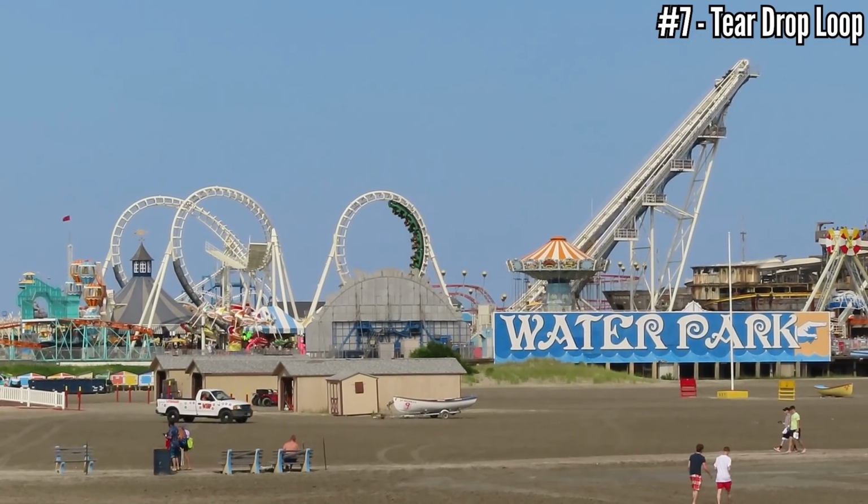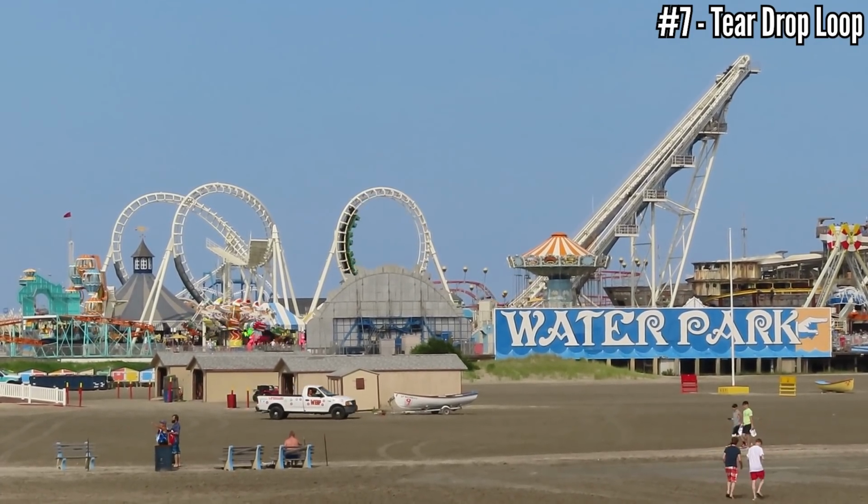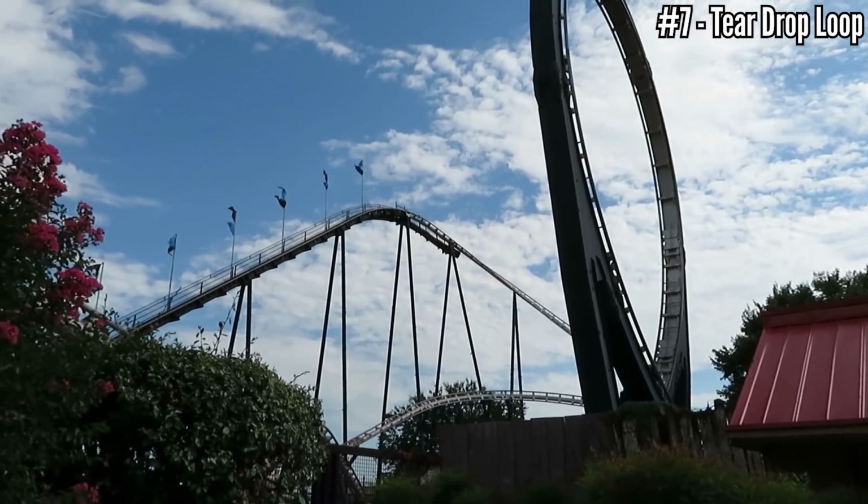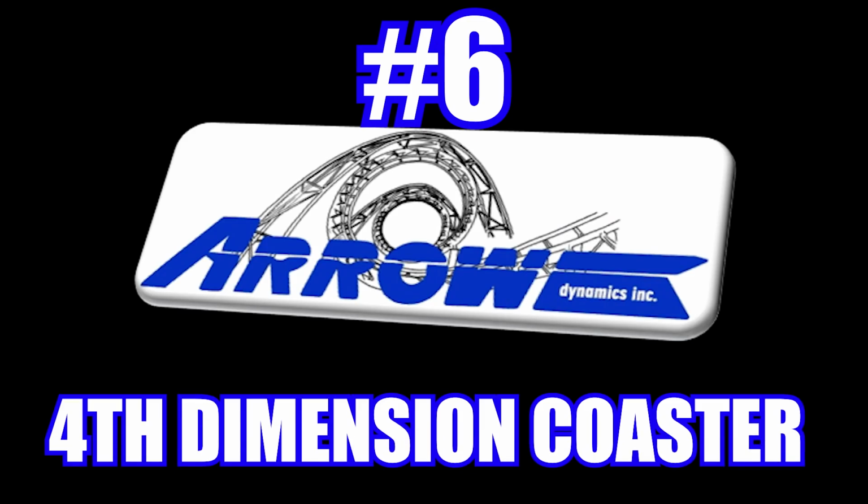These all used the Aero design more so than the circular Schwarzkopf design, but even then, the later Schwarzkopf seemed to be less round and more elongated also. Number 6. The Fourth Dimension Coaster.